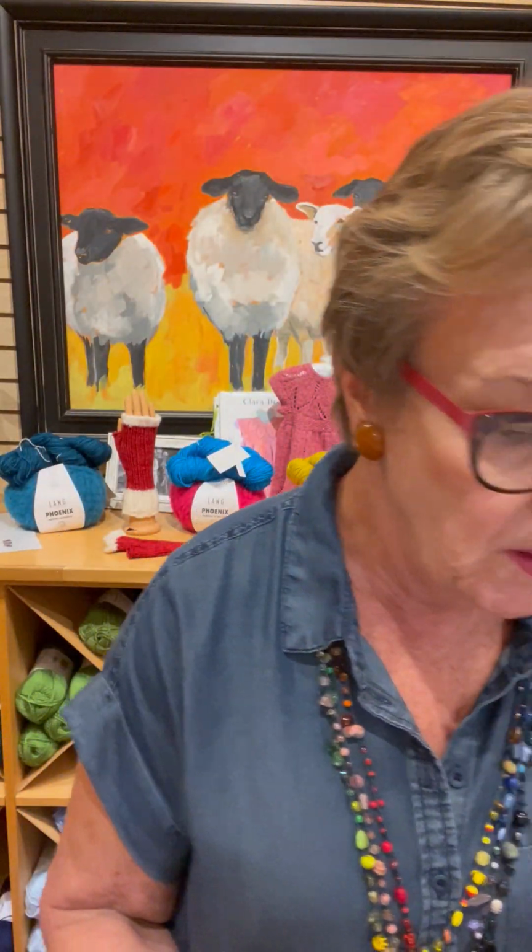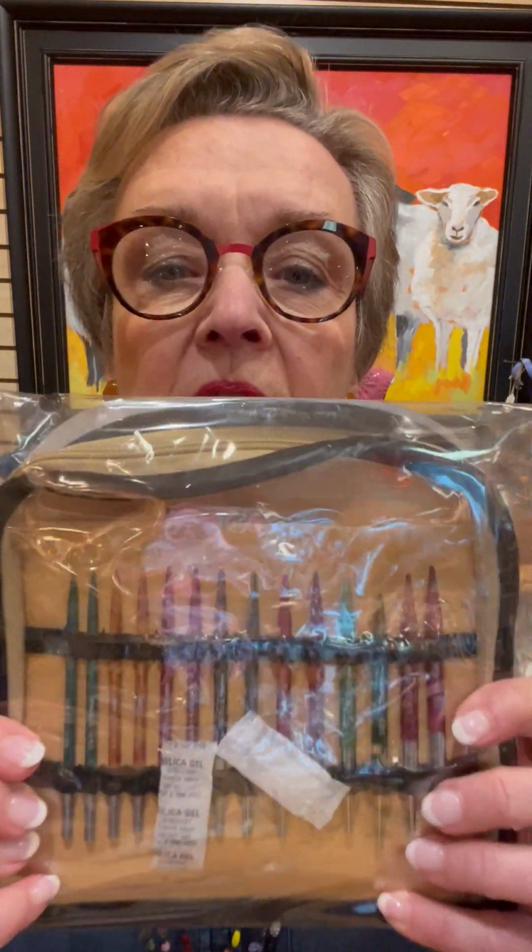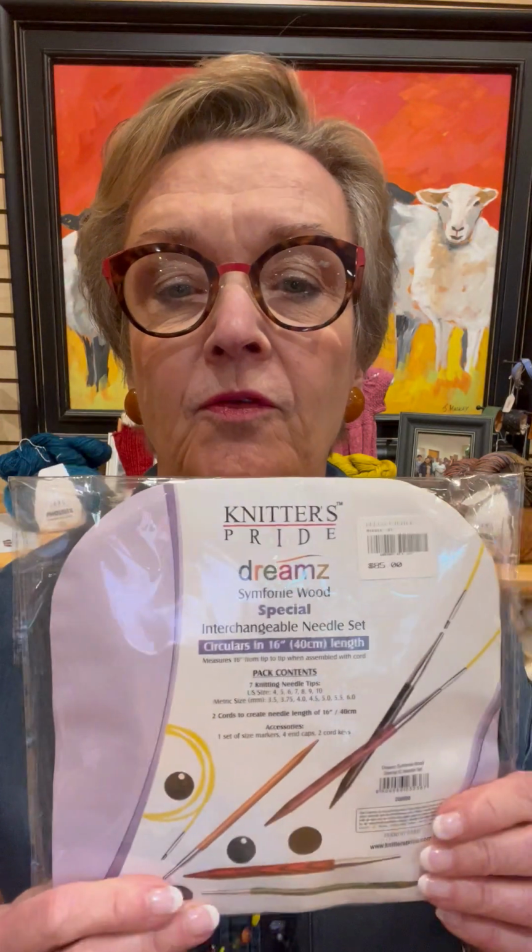Then the Dreams. This is for making hats and smaller things. This is a set of circular needles. They have all these little silicone packs in there. Each size is a different color. I think you can tell that. And so it has 7 knitting tips from 4 through 10. And there are two 16-inch cords inside. So this is perfect for your hats, etc., etc.